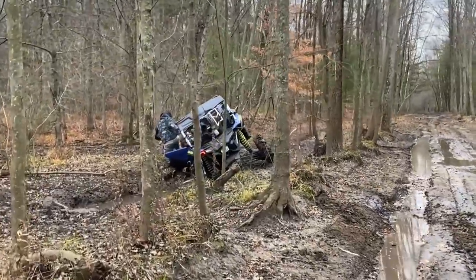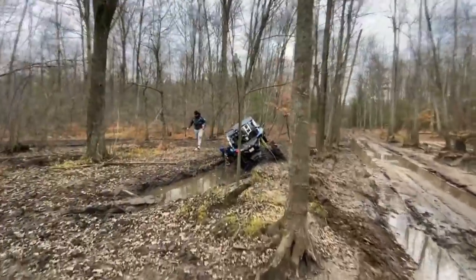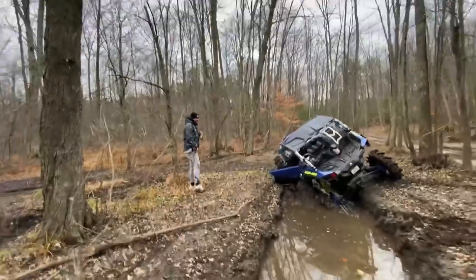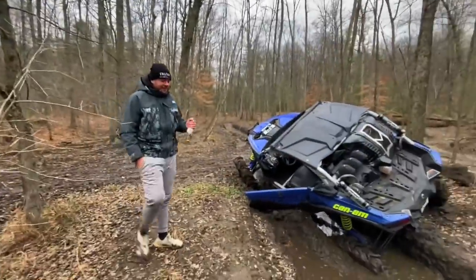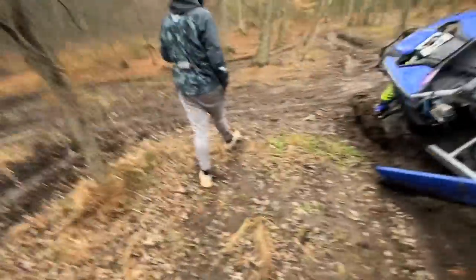That's how you snap axles. Oh, there goes my $500 shoes. Great place to wear those shoes, eh? Why do you decide to approach the mud pit from the side? I don't know. Trying to be different, eh? Yeah. Rick gave me the sunglasses so I can actually see now.